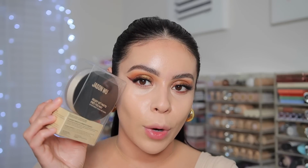So I'm gonna go in with powders now. I have 2 loose powders, 1 pressed powder. This one is from Jason Wu. I've only tried lipsticks from this brand, never any complexion products, but this is the Ready Set Matte setting powder, so I'm going to use this on one under eye, and then I got the Oma Beauty Hydro Blast powder, and I'm going to use this on the other, and we're going to compare. Not that these are supposed to be similar or anything, I just wanted to try both.